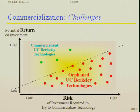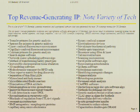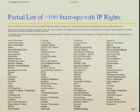The previous list was not just companies started by UC people, but those that are licensed in technology developed here. Right. So it's a good point in that some of them, for example, may not actually have any UC Berkeley people, but they just license the IP rights. And I'll tell you how that works when I talk about the patterns for how these things get commercialized. That's a good question.